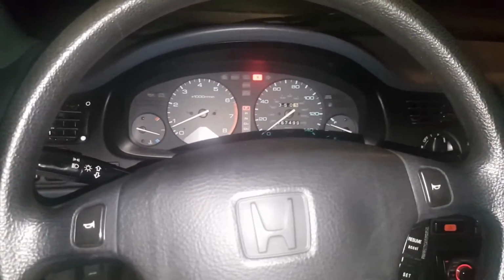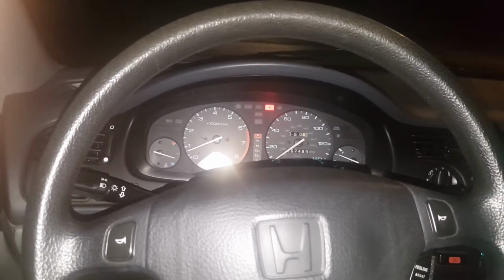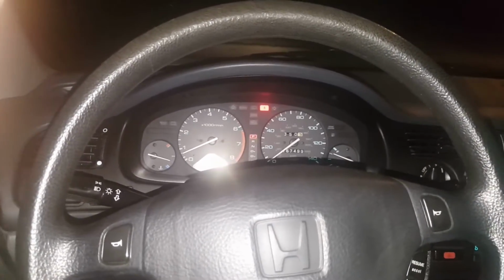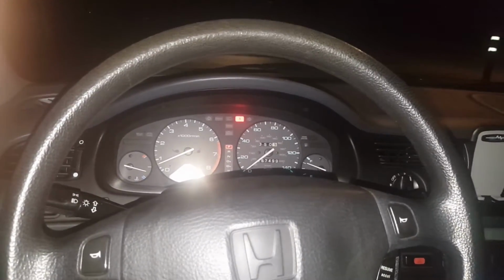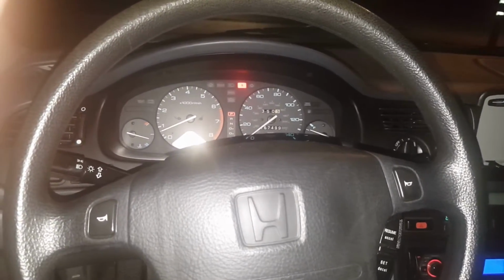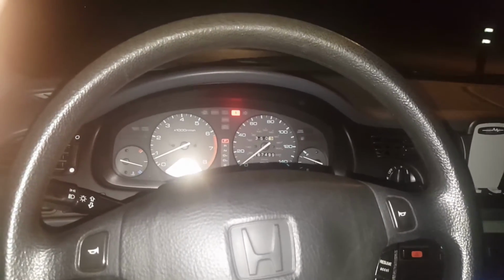Alright guys, I just wanted to give everyone an update real quick. I know I said a second ago when I started the vehicle up, I still had that pending crankshaft position sensor code or intermittent interruption. So I actually took the car out, drove it for about 5 minutes, and the code cleared itself out, even though I erased the code with my handheld code reader and it just popped right back up.